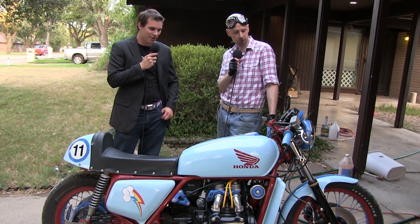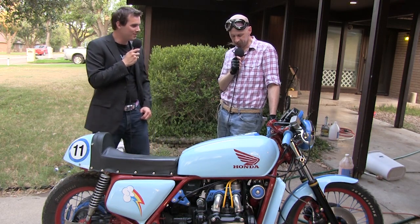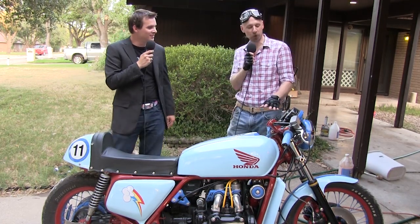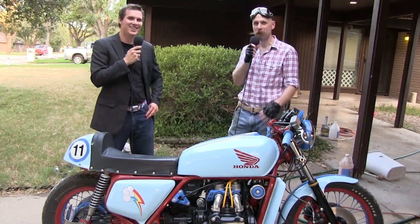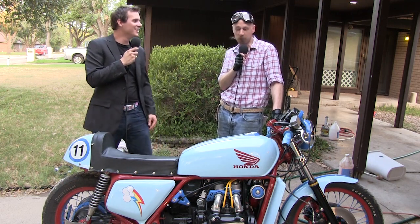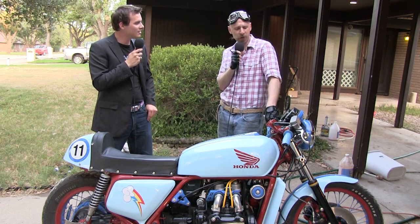I love it. I heard this thing fire up earlier, and you drove it down the street a little bit, and it sounded absolutely amazing. How fast do you think you'll be able to get this up to? The 150 it says on the speedometer there. Considering I handled every bolt on this bike myself, I think that makes me a little afraid to get it up to 150. But we'll see. I had it up as high as about 60 or 70 yesterday. I haven't gotten above highway speeds yet, but I think it can handle it.